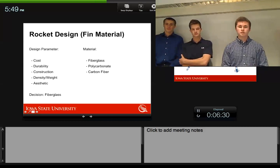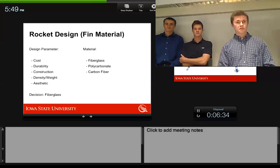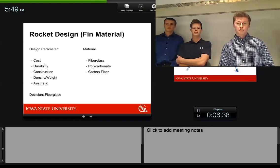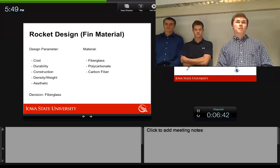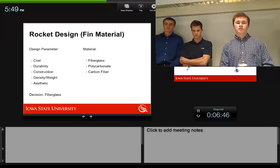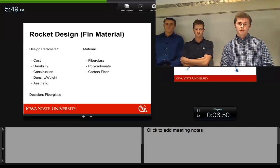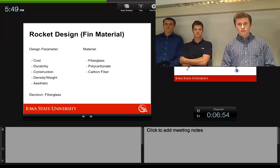For our nose cone as well as our fins, we chose to use a fiberglass material. Fiberglass is the best for the price. For our nose cone, we have a type of fiberglass that is wound, which makes it a lot stronger. And the fins are easy to cut, easy to work with, and the best for the price.